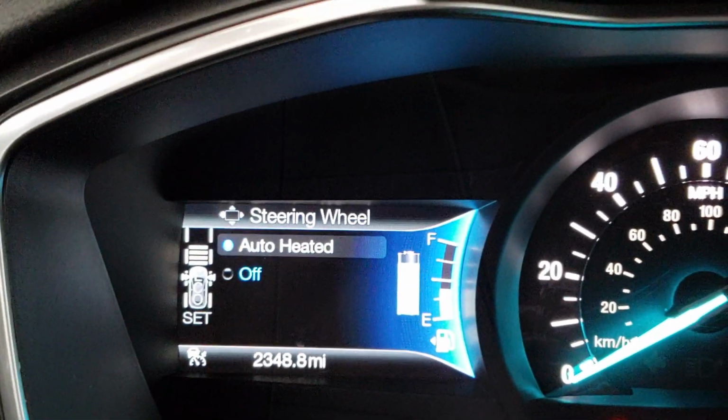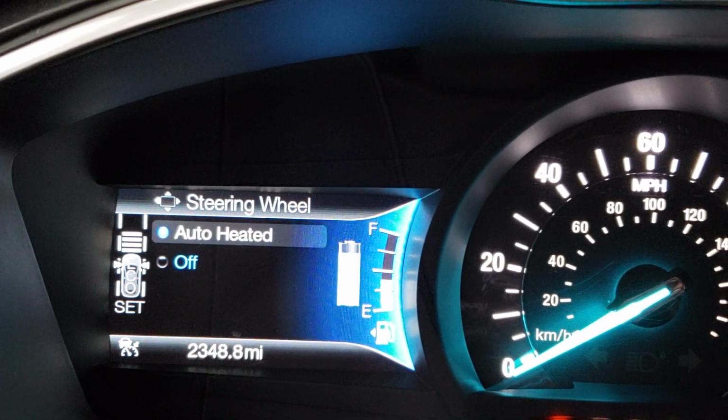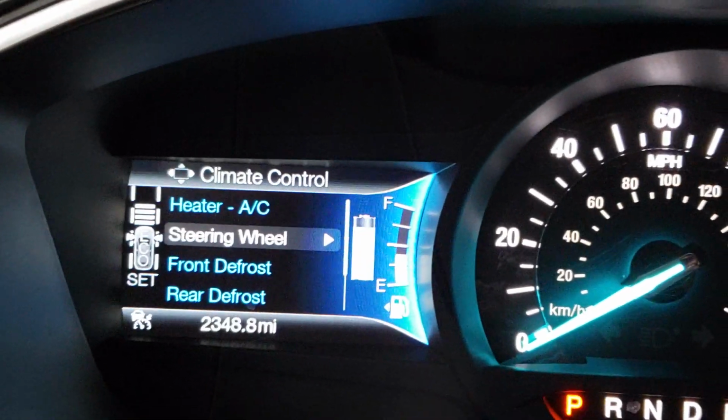The lady that lives in my house, not my girlfriend, but the lady who lives in my house, she apparently doesn't like it because she turns it off all the time. I hate that. I have to have it. I'm a diabetic. My hands are cold. But it's nice that you could set all these for the remote start.